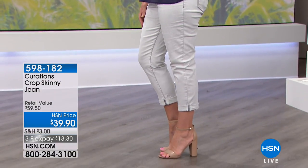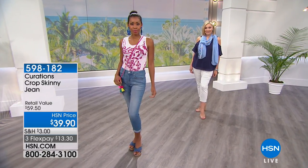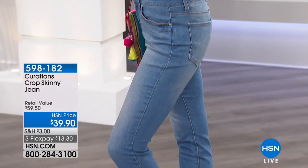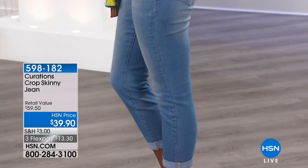My thighs. This is going to glide over the body. This is absolutely the softest, gorgeous denim at a phenomenal price, $13.30. And they're classic. There isn't any embroidery. That's right.